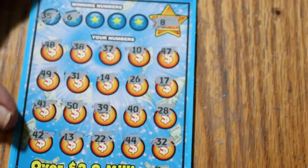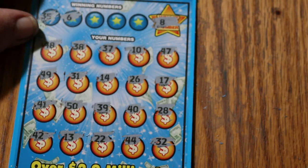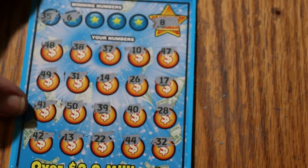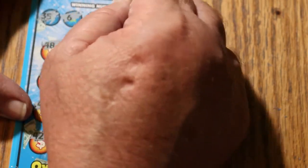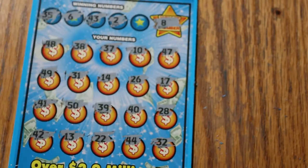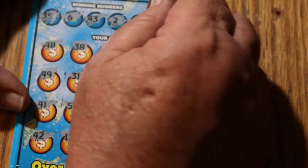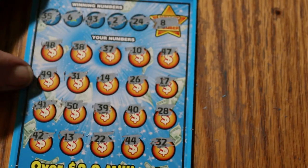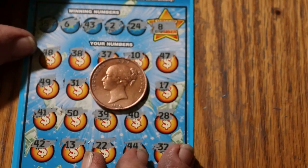35 and 6. Don't see a number 6. In fact, I have no singles on the bottom. No 6. And what about a 35? And no. 43 and a number 2. So we know we don't have any singles. So a 43. Nope. And no number 2. 24. Nope. Well, that's that. Okay, time to recap.